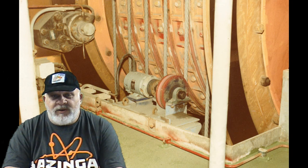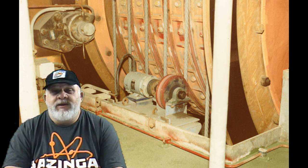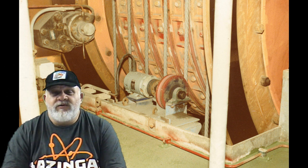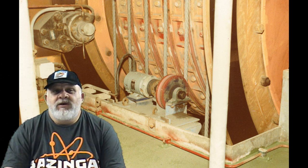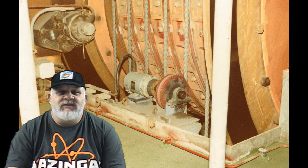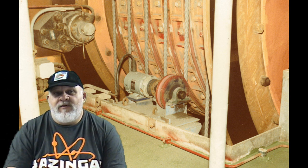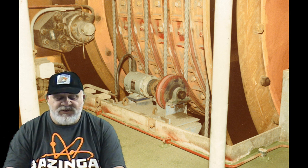You can see here behind me, there's a little dynamo with a wheel up against the ropes that actually run over the top of the head drum. This monitors the speed of the ropes, and it's in synchronous with the motor itself and the operation of the winder. So if it goes out of sync, it detects rope slip. So if that happens, the winder shuts down, and that's where the winder driver comes in and starts getting it into position.